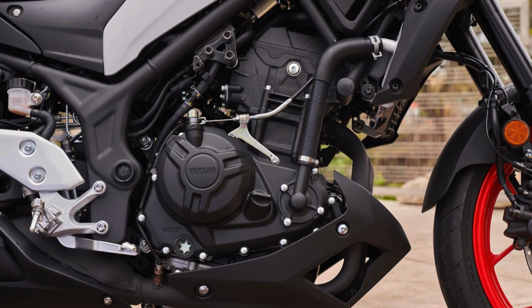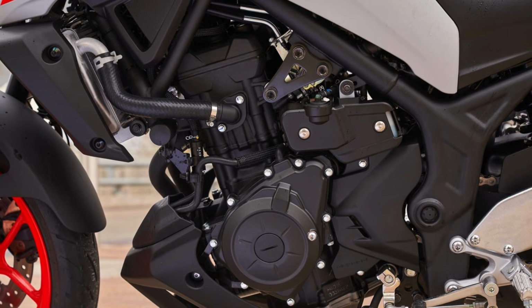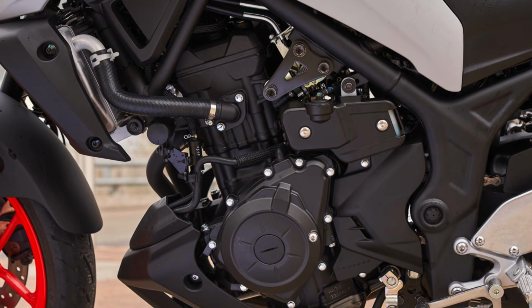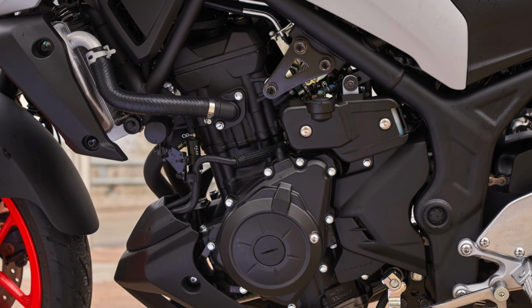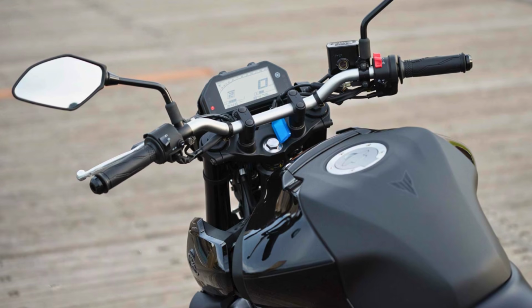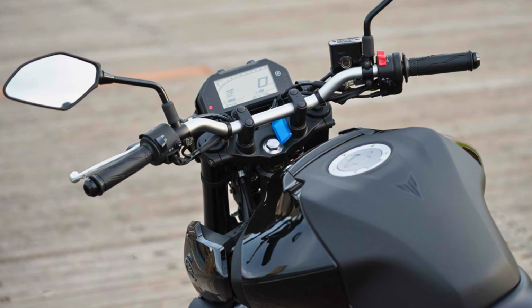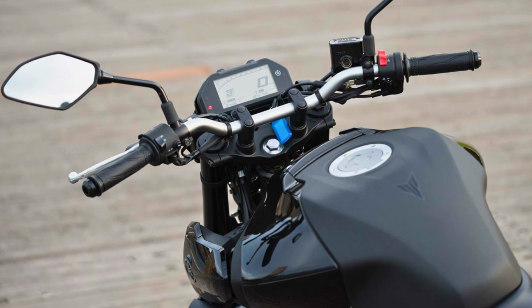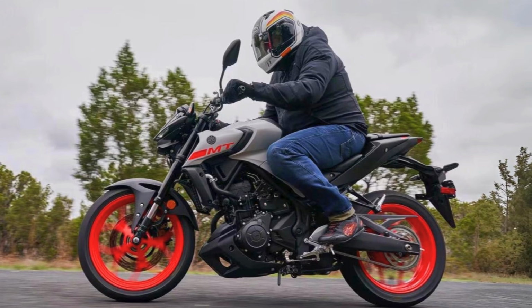Pricing makes the MT-03 a standout. In the US, a new model usually starts around $5,500, with used ones available for closer to $4,000. That makes it one of the most budget-friendly ways to get into motorcycling without sacrificing quality. Combined with low insurance rates and strong fuel efficiency, the overall cost of ownership stays comfortably low.